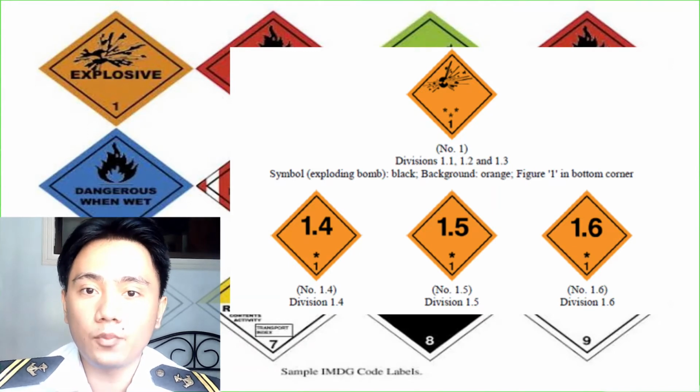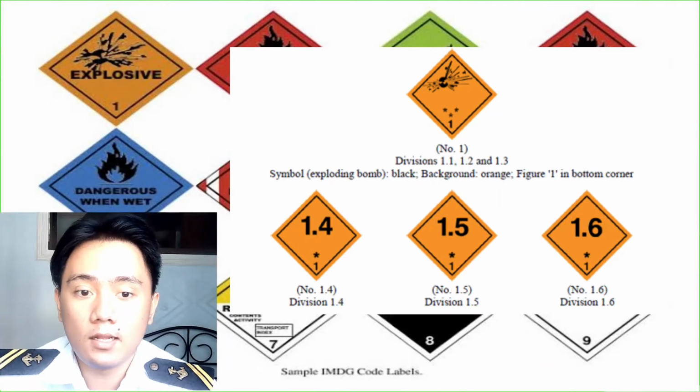Next is subclass 1.3, explosives with a fire hazard. Next is subclass 1.4, minor fire or projection hazard. Next is subclass 1.5, an insensitive substance with a mass explosion hazard. Last is subclass 1.6, extremely insensitive articles.